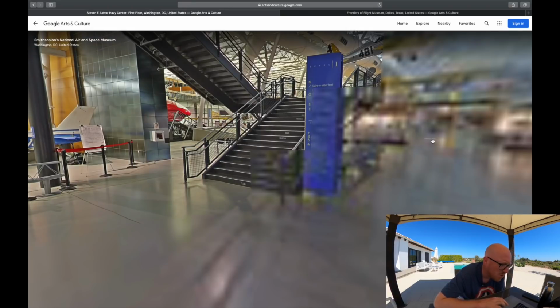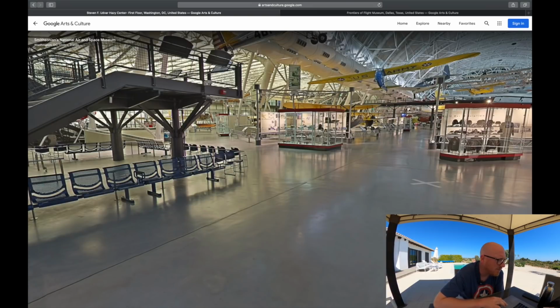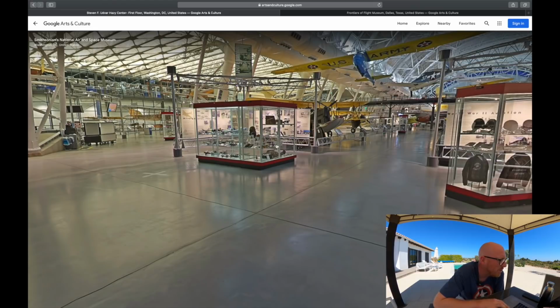You could literally just walk around this museum. This is so cool. You can just walk around the museum like you're actually there. It's very, very cool. It doesn't matter that I'm sat here in Portugal. I can be anywhere in the world. There's museums all over the world that have got this.